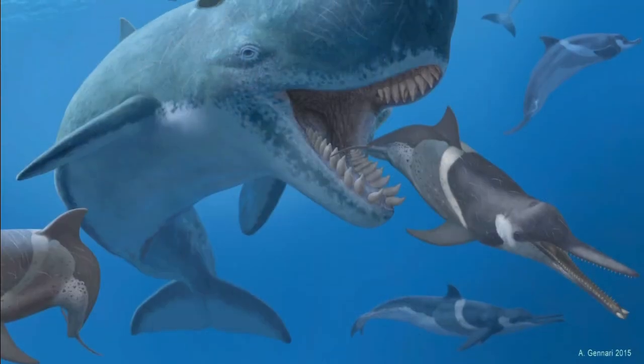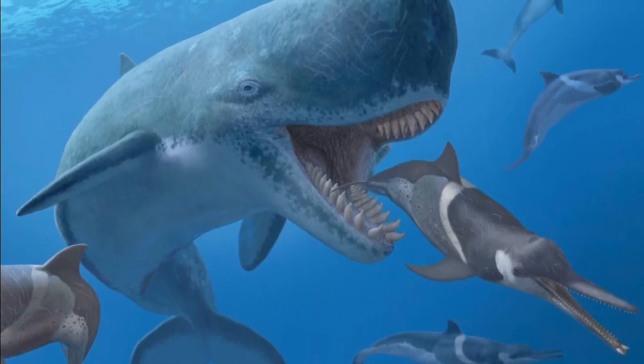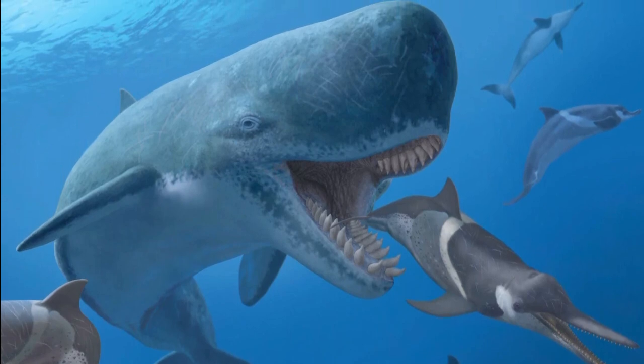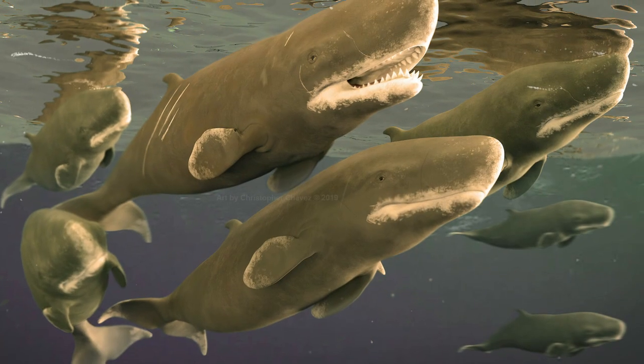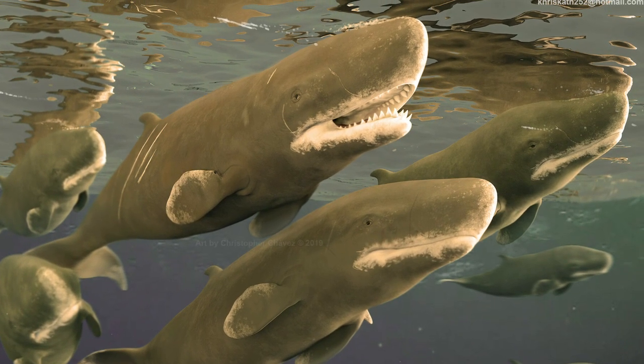62 tons. However, its body size wasn't the only fearsome aspect of this creature. It also boasts the largest biting teeth, excluding tusks, of any discovered animal. At over 1 foot long, the gaping mouth of the Livyatan would have been a terrifying sight.